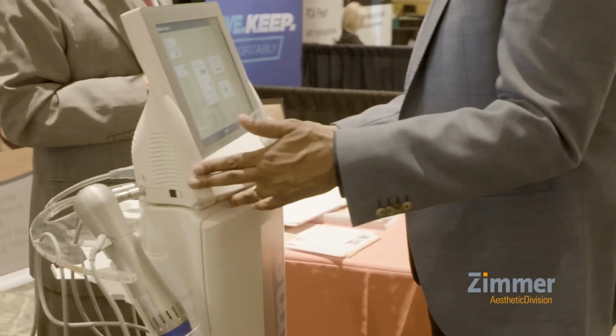So where would a person go to get treated by one of these machines? In this area alone, in the Phoenix area, there's probably 20 places. Okay, great.